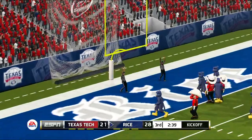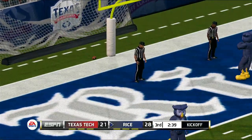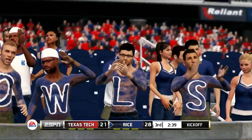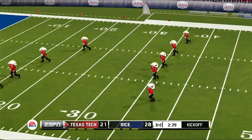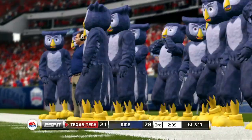Tacks on the extra point. And it looks like they're ready for the kickoff. He kicks it off, and he got all of that one. This one's going to be down in the end zone for a touchback.